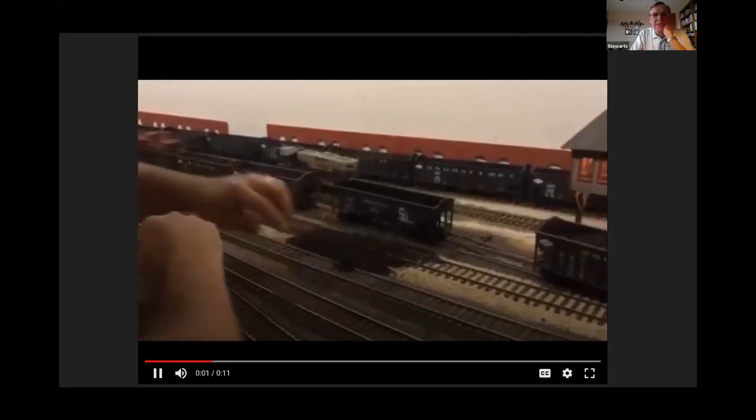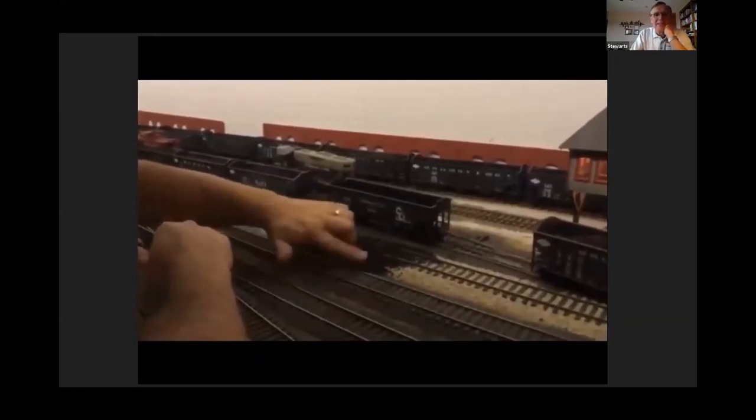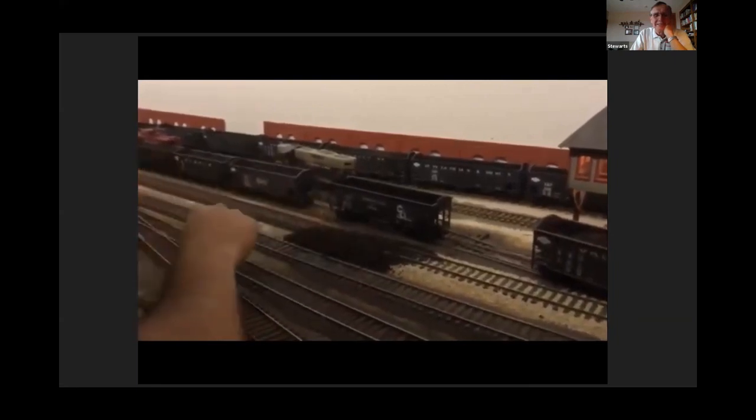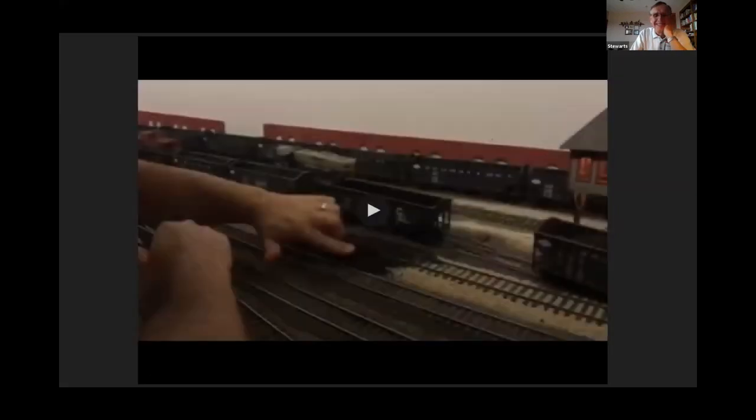Yeah, we should have got one of the cars joined on the side. Dave's going to be like, what happened here? Nothing at all. Just get a little bit of glue and glue it down. Yeah, I didn't even know about that until I found the pile of coal.